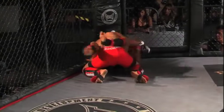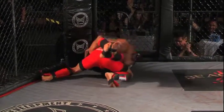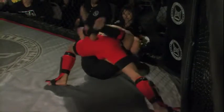Okay, so now Pages working on top. And you see Hernandez kind of controlling his arm so that way he doesn't do damage to him. And it's kind of tough being in that situation because you're against the cage and you're getting pressured against the cage. So it's really hard to escape that. But he's still striking from the bottom. Hernandez to Pages.